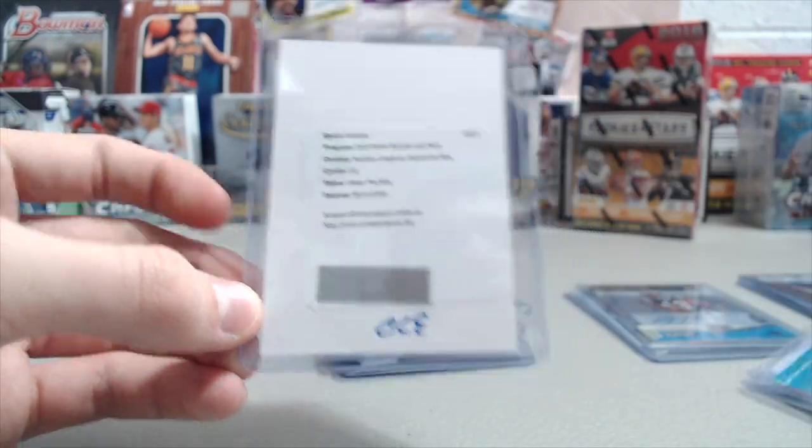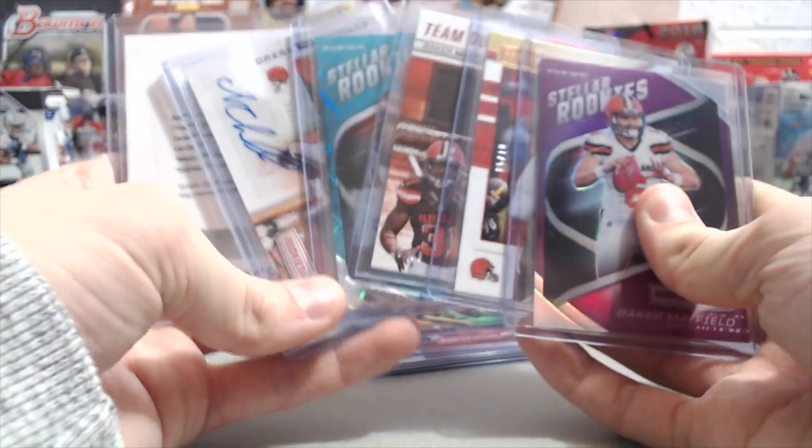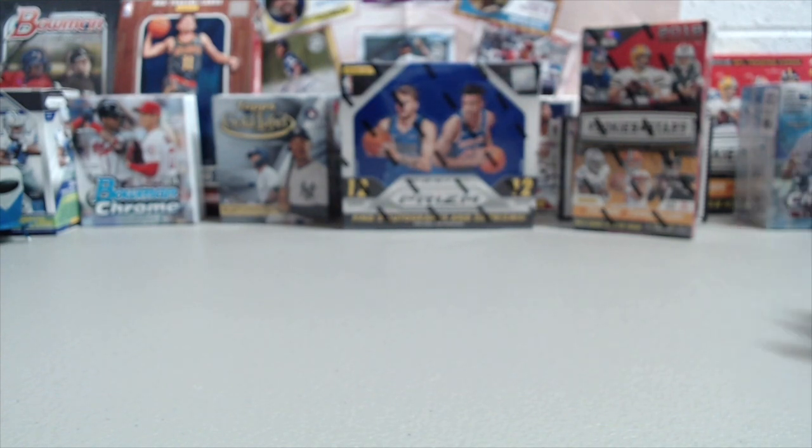Pretty awesome break with the Browns there. Got four hits. Yeah. And then Chubb out of 10 and a Baker. Right. That's way more than what we were expecting. We were hoping to get like one hit out of there, and we got Nick Chubb or something. Yeah, Nick Chubb and Baker would have been really nice. Obviously, we got that. Would have been even better if it wasn't a redemption, but still pretty nice. And then we didn't get a Crusade of Baker, but we got that insert. Yeah. So pretty cool. Definitely a fun break.